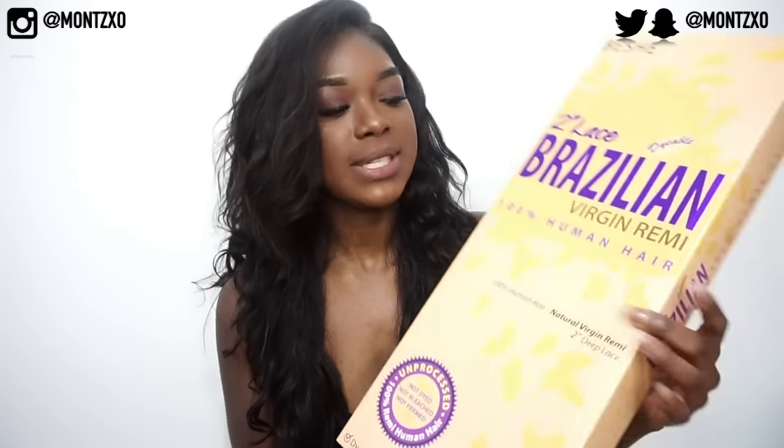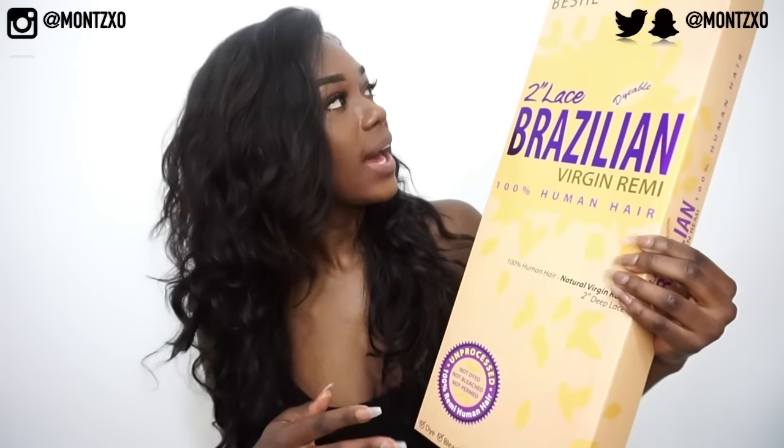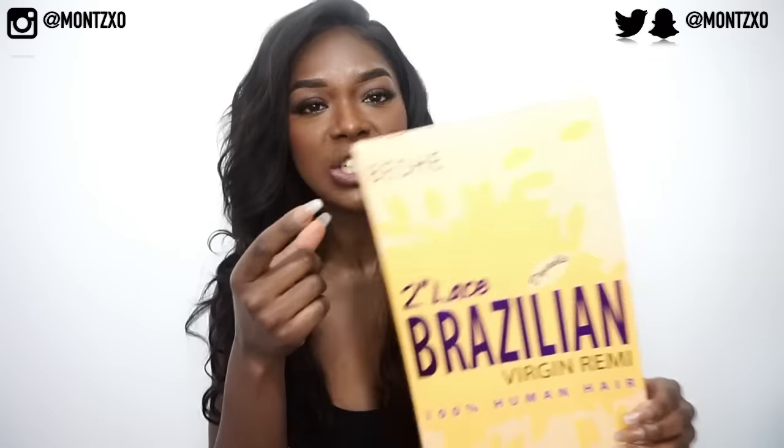So the hair that I'm wearing is the Brazilian Virgin Remy 100% human hair, and it's from a brand called Bougie. I think I'm saying that right. So I'm absolutely loving this hair. It's just giving me serious life. It's so full, bouncy, it's long, and the curl is just amazing hair, to be honest.